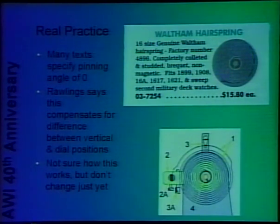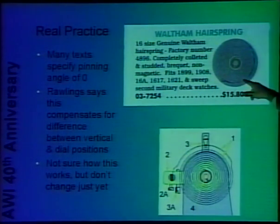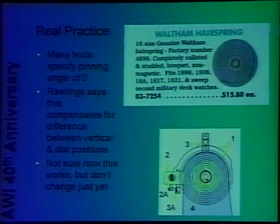Rowling's book says this compensates for referencing vertical dial position. Here, if you imagine that the regulator pins are going to fall around here, it's 180 degrees. However, from these simulations, you see the 180 degrees and 0 degrees are kind of equivalent. They're symmetrical. To be honest with you, I'm still looking at this. I'm not sure how this works or why it's good. I wouldn't jump to the conclusion that it's the wrong thing to do by any means. I would jump to the conclusion perhaps I haven't looked at all the factors yet.